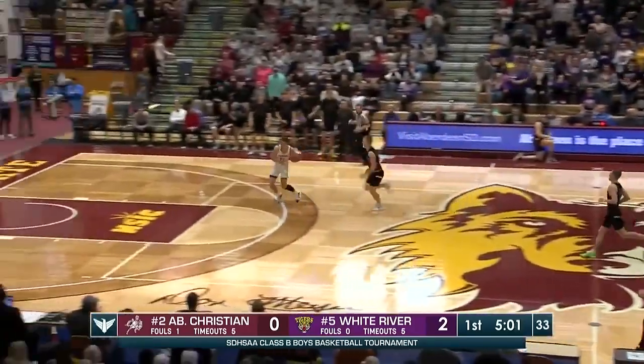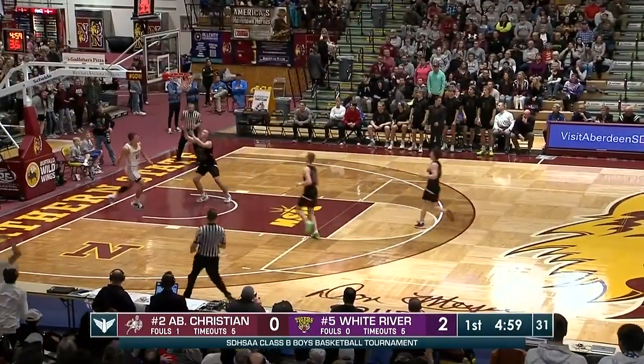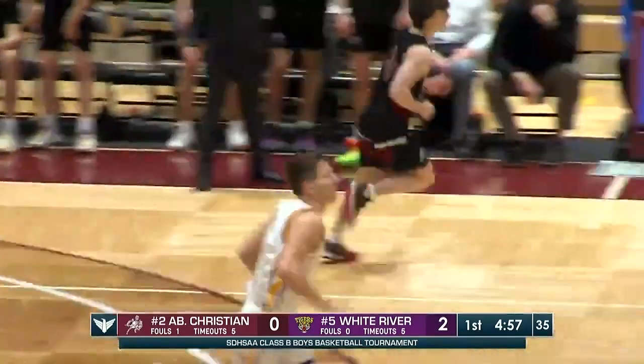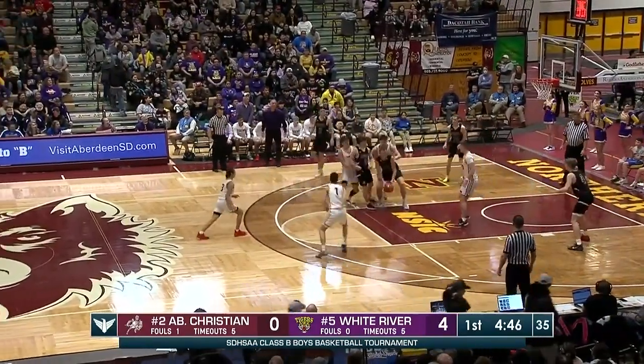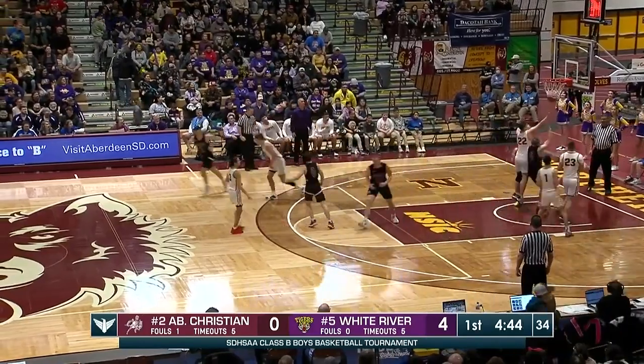As Seiler ahead of the pack. Seiler with the catch. Goes up with the little baby dunk with the left hand. That's what he was trying to do. Here's Isaacson out in the corner. Three is no good. Rebound Clark. Right back to Russell. Layup good.